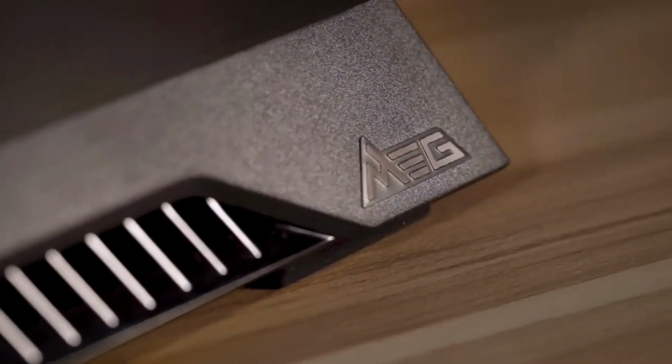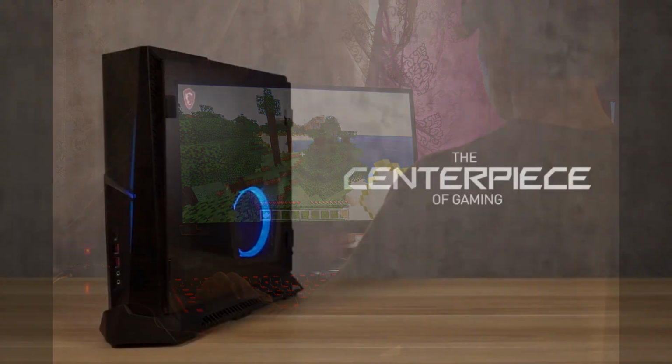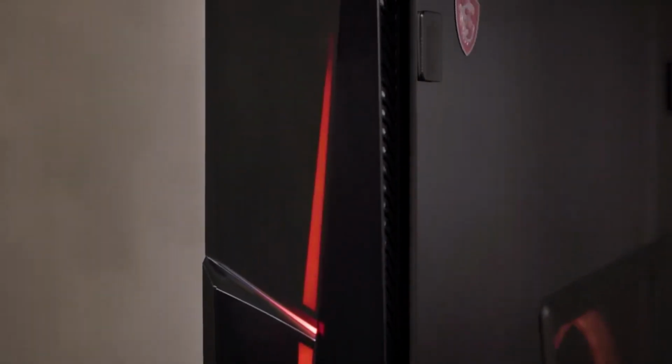With a variety of processor, GPU, and RAM options from which to choose, you'll be able to customize a machine that works for your games and for your monitor. Just be aware that no matter how you design the MEG Trident X, it's going to be expensive.